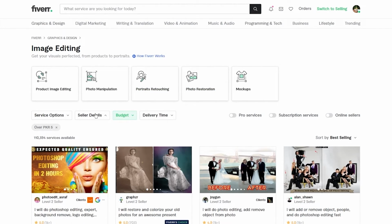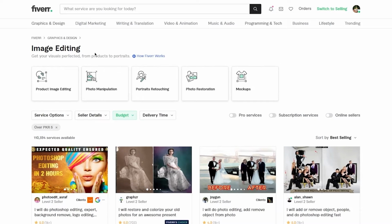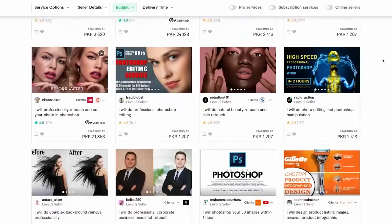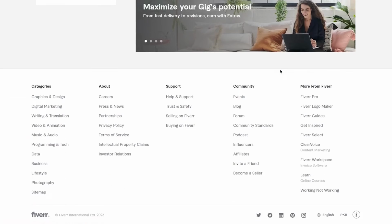And obviously it all depends on the SEO, which is the search engine optimization, and it depends on what they search. So yeah, to make sure that you come up great in this SEO, just make sure that you have a good gig and everything.